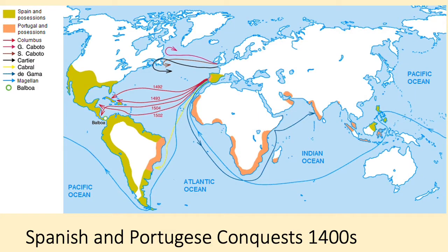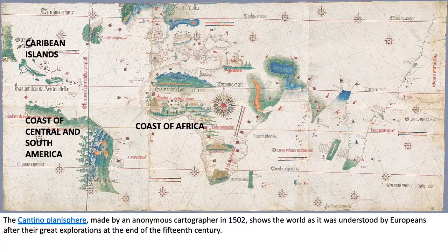So this is a kind of ugly map, but I think it's helpful to show the two different success stories, one of the Portuguese and one of the Spanish. The Portuguese are in orange, the Spanish are in green. And to compare that to another map, this was created in 1502. We don't know who made it, but I think it's interesting because it shows the known world based on the travels of the Portuguese and the Spanish. We've got emphasized here in green and elaborated the western coast of Africa, the coast of Central and South America, and also the Caribbean islands. And so this becomes a critical triangle of trade as things develop.